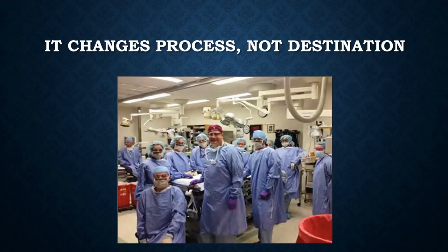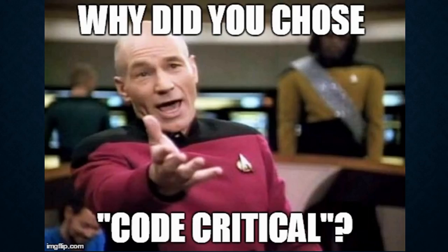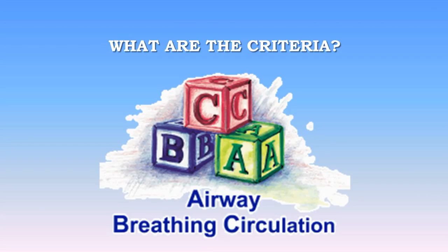Now, some hospitals have what they call rapid reaction teams, rapid response teams, medical response teams, MERTs, medical emergency response teams, lots of different stuff, which leads us to why we chose Code Critical. And the answer is, this was what we discussed with the hospitals based on the criteria, so it didn't confuse with their internal processes. We wanted a code word so that everybody would be dialed in that wasn't going to be mixed up with something else.